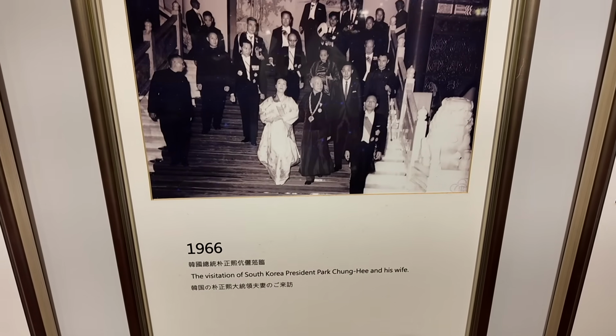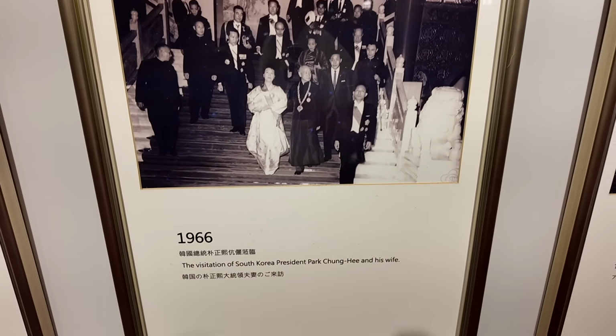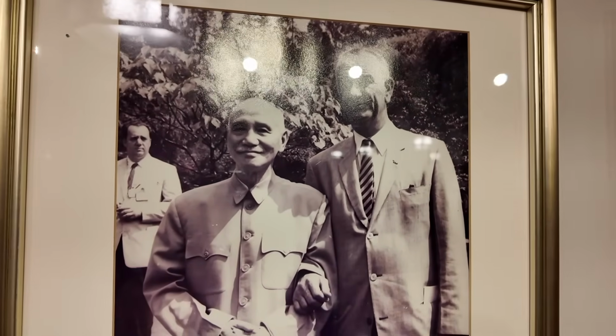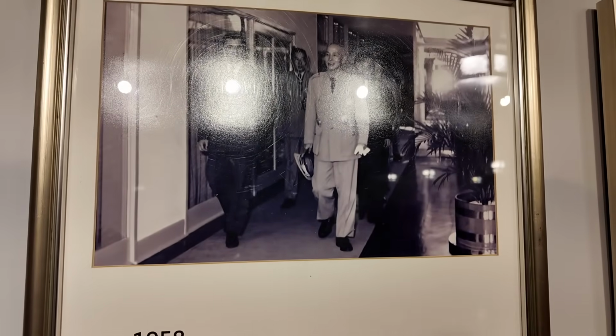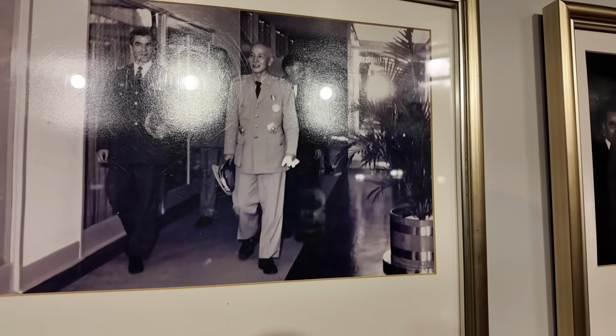So here we have the President of South Korea, Park Chung-hee, with his wife. They were here. Good old LB was here with Chiang Kai-shek. President Eisenhower meeting Madam Chiang. We have the King of Jordan. And this was the King of Iran, the first foreign leader to stay at the Grand Hotel.